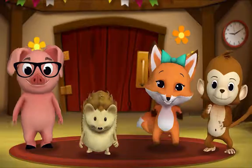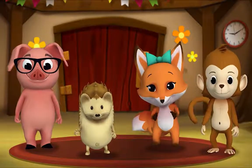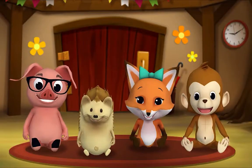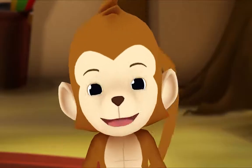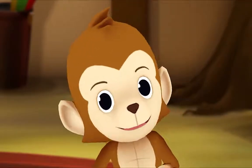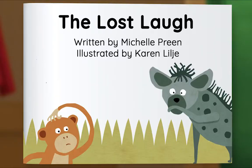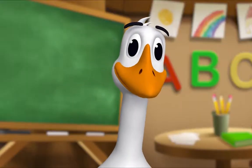It's story time! Yay! Gather around, everyone! What book are we reading? We're reading this one. It's called The Lost Laugh. In this story, Hyena loses his laugh. I wonder where it could be. Let's find out. Let's begin.